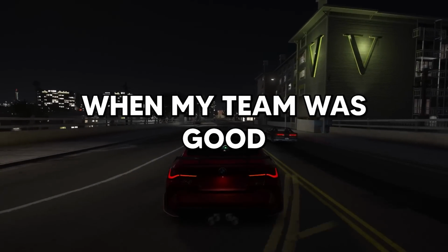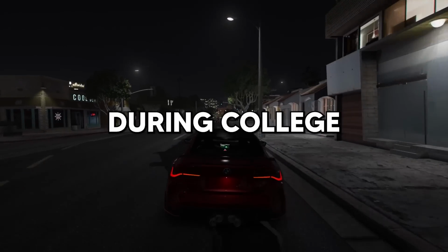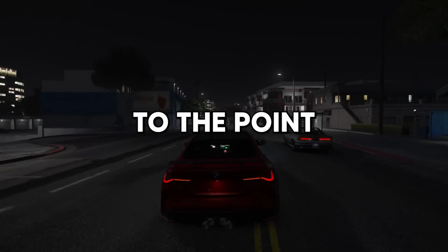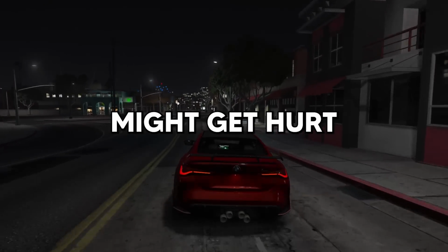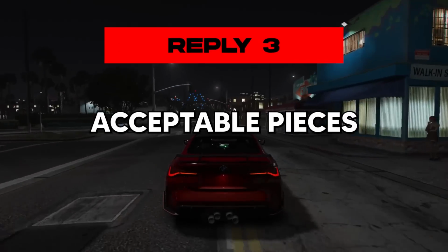This was great when my team was good. Now they're the worst team in the NFL, so I have started doing them during college football instead. If I get to the point of exhaustion or feel like I might get hurt, I switch to weightless squats. Or split the job up into more acceptable pieces.